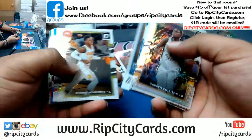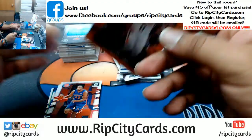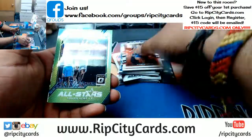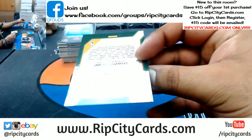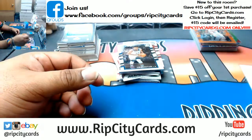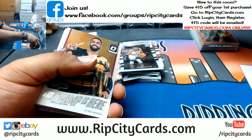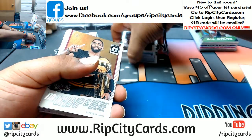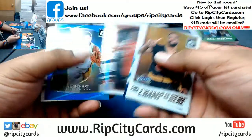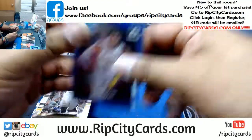What else we got here? Marquese Chriss of the Suns. That's to 199. The Rain Man, Shawn Kemp, to 175 for the Sonics. So that'll go to the Thunder. What else we got? Josh Hart, Lakers, to 49, the rated rookie.